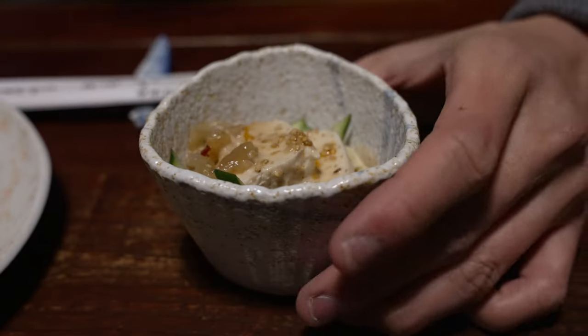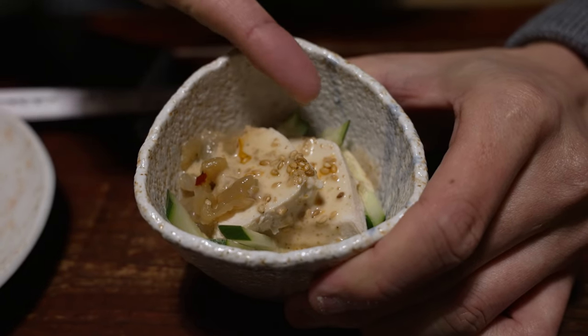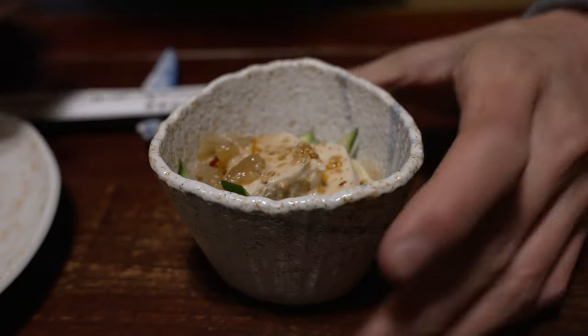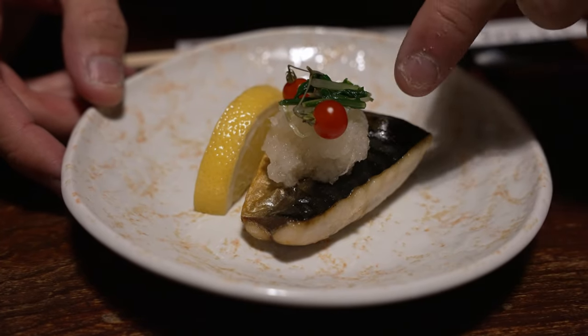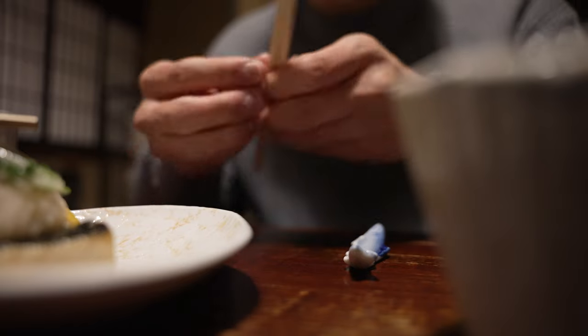Alright, we are starting the course with two appetizers. We've got some chicken over here. It's a cold dish. I think it is chicken fillet with sesame sauce with a sprinkle of sesame, some cucumber and some jellyfish up top. And on the other side, we've got grilled mackerel, saba, together with grated daikon. Up top, some form of vegetable, not too sure what it is. And I don't know if it's a berry or a really miniature tomato, I'm guessing berry, and a wedge of lemon. Let's start with the chicken first. Can't wait, it looks very nice.